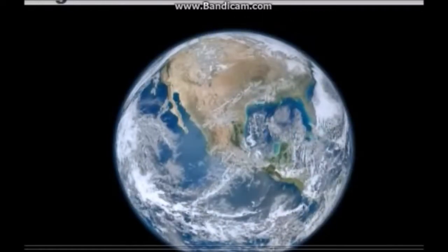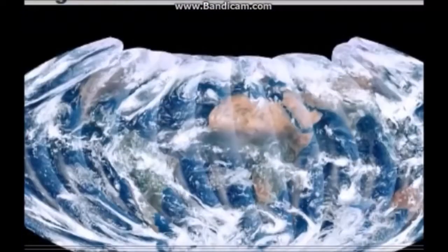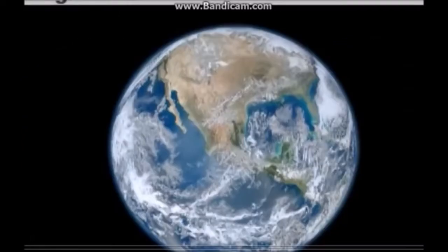...which orbits the Earth about every 100 minutes, taking measurements of light coming off the planet. That can be translated into ribbons of imagery like this. Ribbons of imagery. Why would you need to do that? Because there's supposed to be satellites past low Earth orbit. Why can't you just take a picture? And then into one of these.